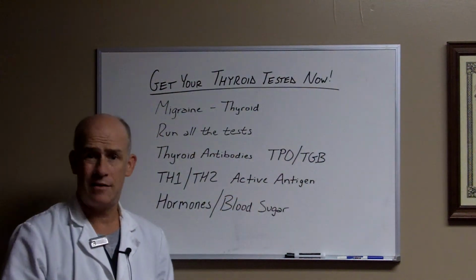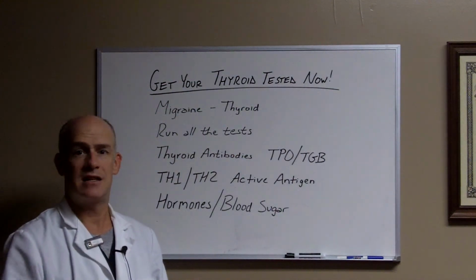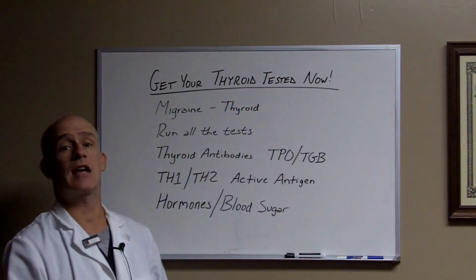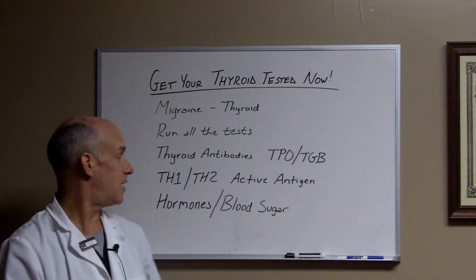We look for what's called an active antigen. There's lots of different things that can present as an active antigen inside your body. Parasites, bacteria, viruses, food sensitivities can create this imbalance in your immune system. How do you know if you have that if you haven't had the test done?